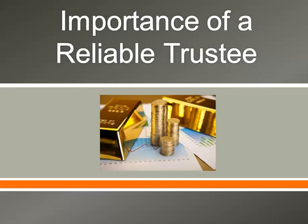In summary, there's a real high importance of a reliable trustee. Finding the right company to handle your precious metals IRA is really important. Not all companies are the same. Some provide great service and others don't. Take the time to find a trustworthy and reliable company to help you through the process of setting up your Gold IRA.